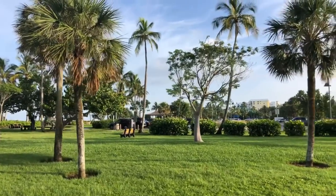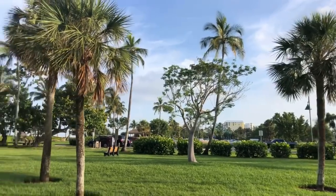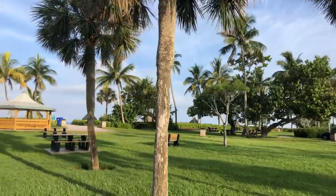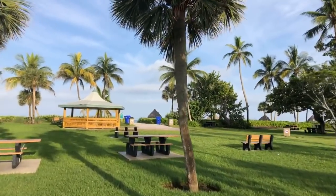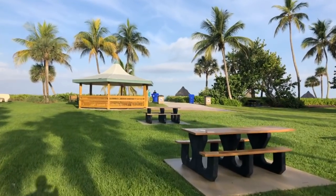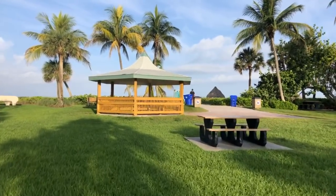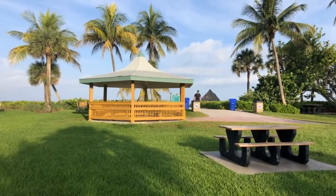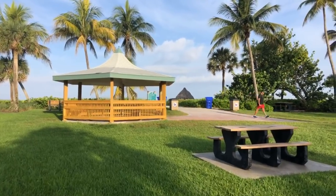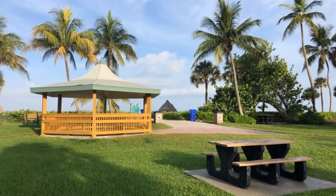The grass is a little long. It could stand a mowing right now. Other than that, it's beautiful. And you can see the picnic tables spread around the park. Here's one of the gazebos that you can rent out here. Absolutely beautiful. Well, it's actually Naples' only beach park.